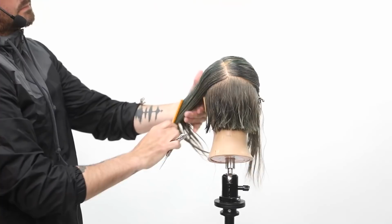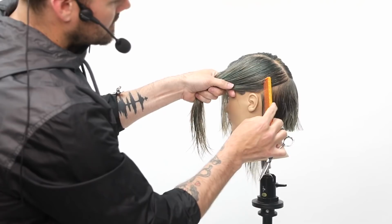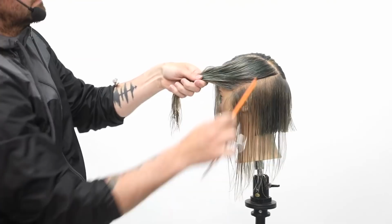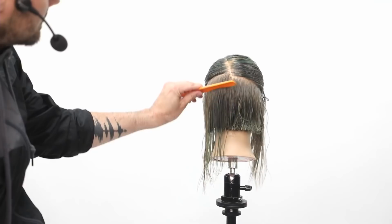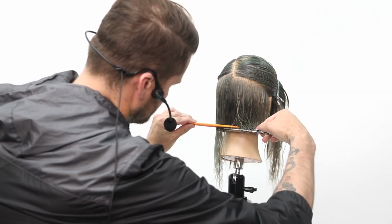So now we're coming around to where it's going to tie into the temple area. So I take another parting, and this one comes all the way around the head. Just like that. I'll comb the hair down. And I'll show you guys how I cut the side in one sec. So what I'm going to do, combing it back towards me, come through and cut.